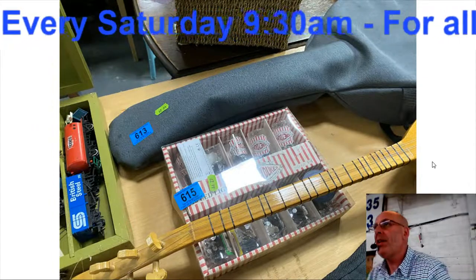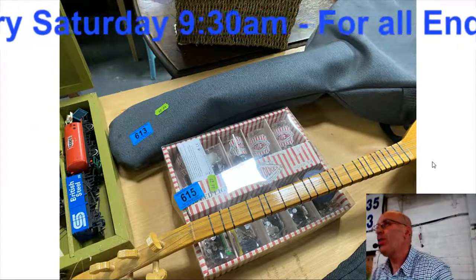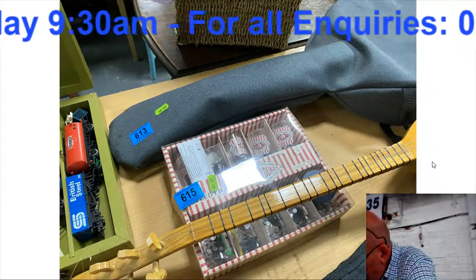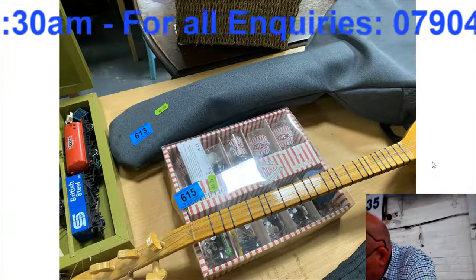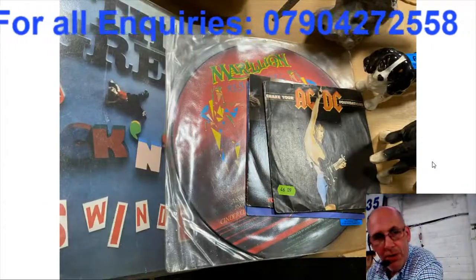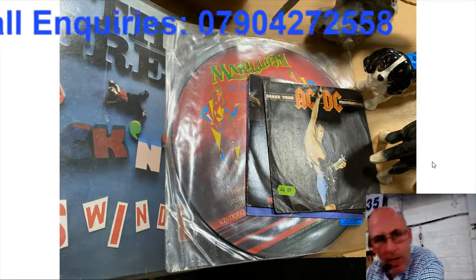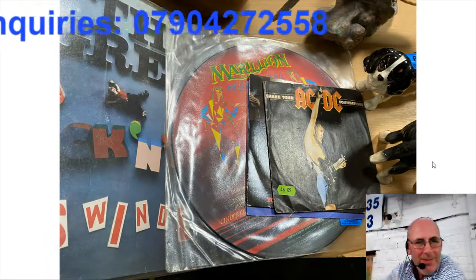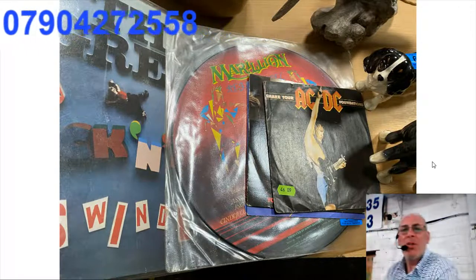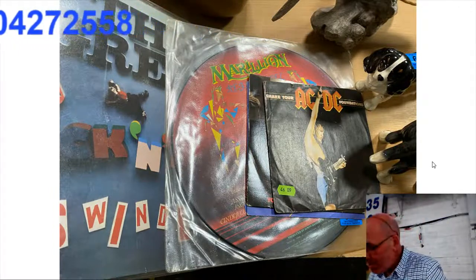Six bid, seven anywhere. £7 anywhere. Selling these away then at £6. £6 to number 1606. And lot number 616 is this pile of records, including, who's that at the back? Great. Sex Pistols, that's the one. Sex Pistols, Marillion, and there's some AC/DC stuff in there as well.